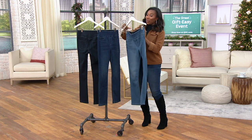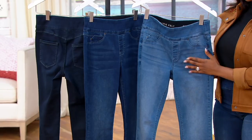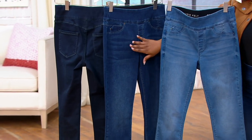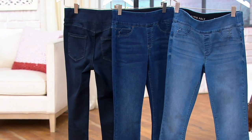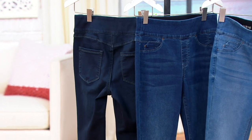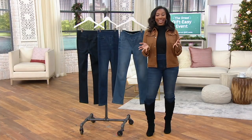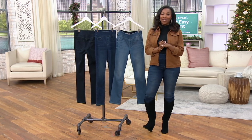I do want to remind you of your color choices. This is called True Blue. We also have your medium vintage, and then indigo is your darkest wash. Let us know if you need the regular, the petite, or the tall inseam. A459931 is your item number. You've got an easy pay of $12.85.